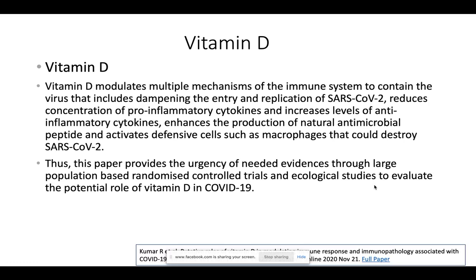Vitamin D, make sure you have got your vitamin D checked. Keep it optimal, whether you're suffering with long COVID or you just don't want to get the infection. There are a number of ways that vitamin D helps our immune system.